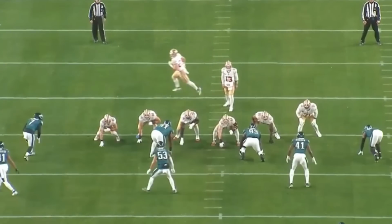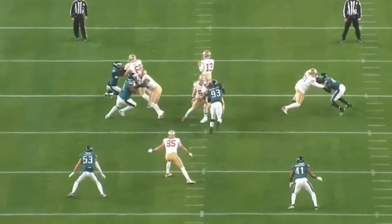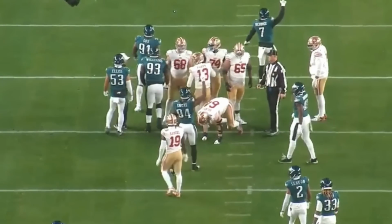I felt like the Eagles defensive line generated a little bit of pressure on the quarterback. But from the second quarter forward, the 49ers did not hold back. And they ended up just crushing the Eagles. Today, we're going to analyze that tape. Very fired up for it. Let's get right into it.